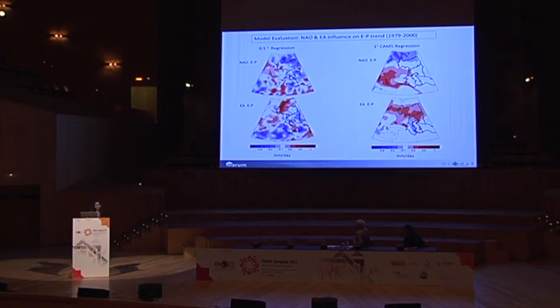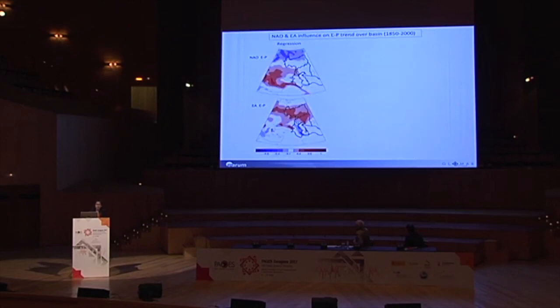So we see minimum impacts of cancellation at this period, but if we take the model to see the entire period from 1850 to 2000, under these patterns, we see the same pattern persist. So you have somewhat higher precipitation over the Volga under the influence of NAO. And under the influence of Eastern Atlantic, you have less precipitation over the Volga.